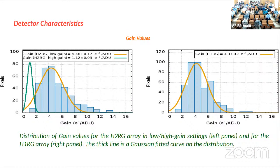And we have calculated the gain value for this instrument. The H1 array works in two gains: one is high gain, one is low gain. So these are the gain values. For low gain it is 4.46 electrons per ADU, and for high gain it is 1.12. And for H1RG, the gain value is 4.3.